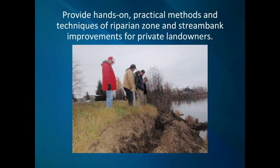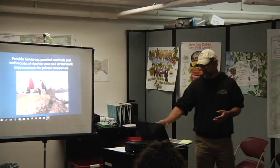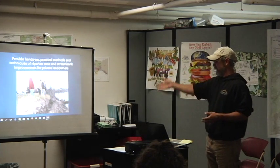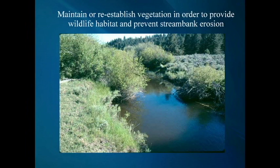I'm going to go over some quick methods really quick. So we want to provide hands-on practical methods and techniques for improving your stream bank and improving the land for private landowners. So this is the technique we're going to be doing today. It is a trenched willow. So they've dug their trench, and then we're going to fill that in with willows, and you'll see. And we're trying to recreate this, which is maintain the natural vegetation there that, again, provides habitat and prevents stream bank erosion.